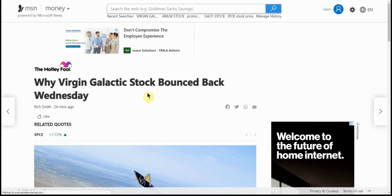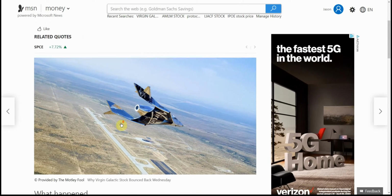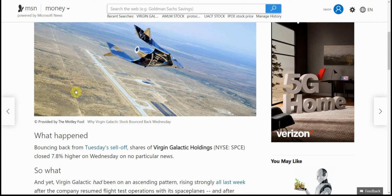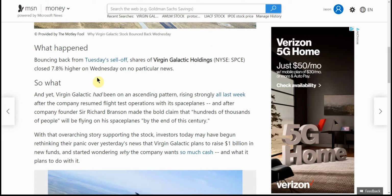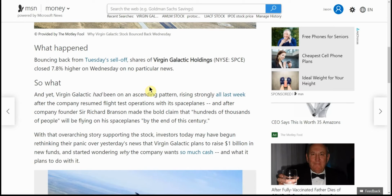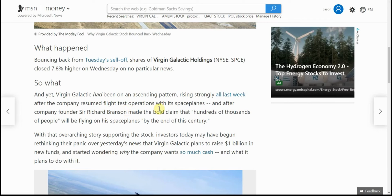So, why Virgin Galactic stock bounced back Wednesday, and this is dated here 24 minutes ago. And there you can see one of their aircraft, bouncing back from Tuesday's sell-off. Shares of Virgin Galactic Holdings closed 7.8% higher on Wednesday on no particular news. And yet Virgin Galactic had been on an ascending pattern, rising strongly all last week after the company resumed flight test operations with its space planes, and after company founder Sir Richard Branson made the bold claim that hundreds of thousands of people will be flying on their space planes by the end of this century.